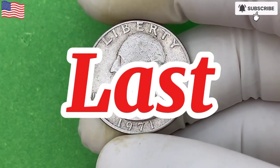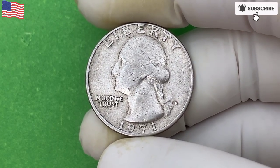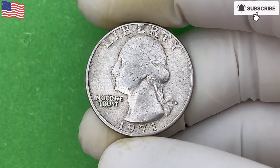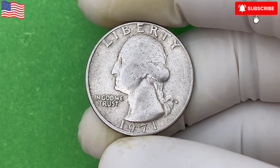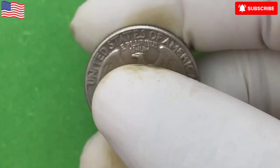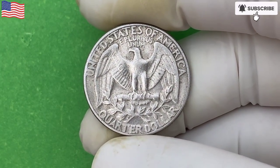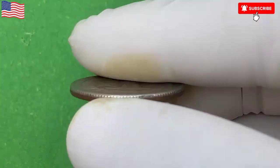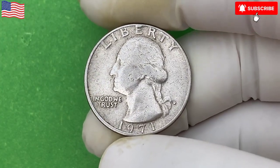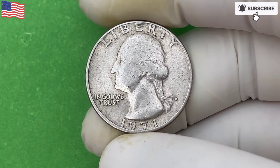Last unique coin, we're talking about the 1971 Washington quarter coin with the D mint mark. To most people, it looks like any other quarter. But hidden among these coins are rare errors and unique details that make some of them incredibly valuable. Today, we're going to uncover the true story of the 1971 D quarter, why it's so special, what to look for, and how one of these coins shocked the collecting world with an unbelievable price tag.